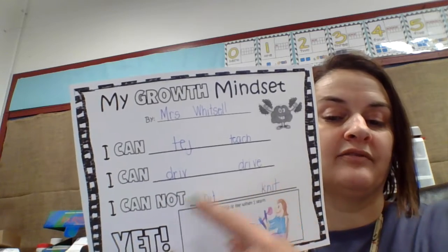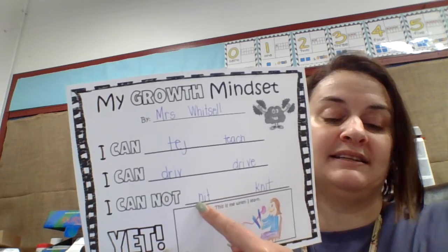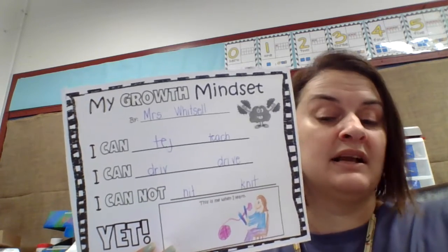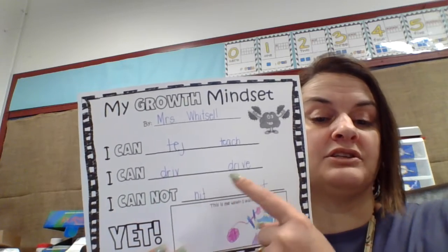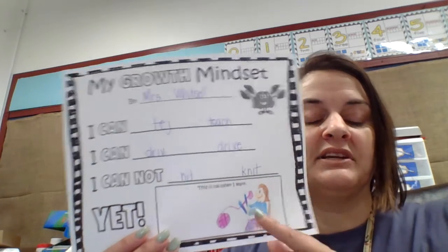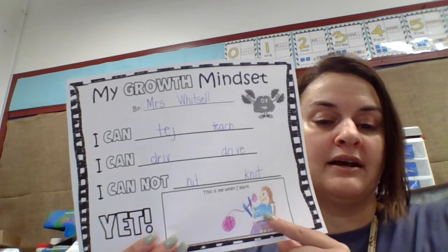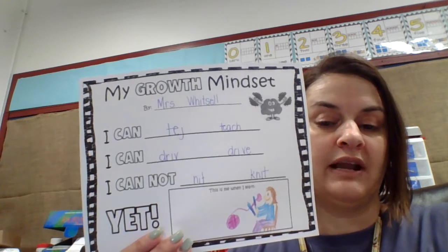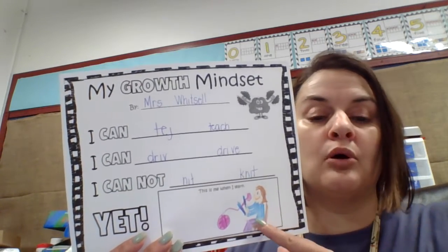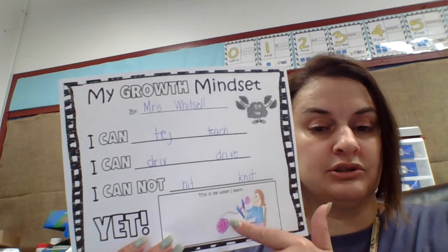I cannot knit yet. So you're looking for something that you can't do yet, but you want to learn how to do. So I put knit. So then I drew a picture of myself learning. And here I am with some knitting needles and some yarn, and I'm trying to learn how to knit. So make a beautiful picture of what you want to learn to do.